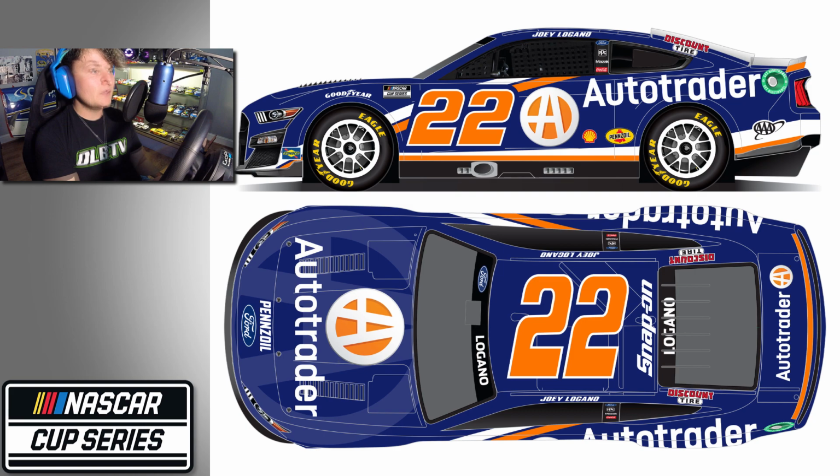Looks beautiful, man. One thing I did see in the previous video, the Discount Tire logo on the shark fin is actually sticking up. Something we haven't seen in the Cup Series before. Potentially, they might let them put decals on the shark fin going into the new season. I wouldn't be surprised. I think that's something we'll likely see based off of what we have with this image.